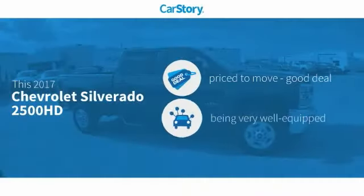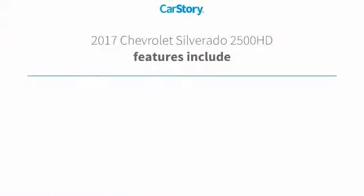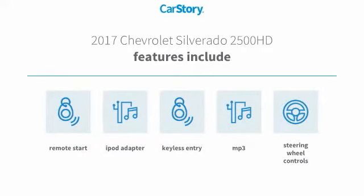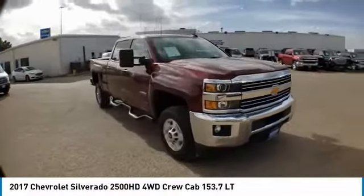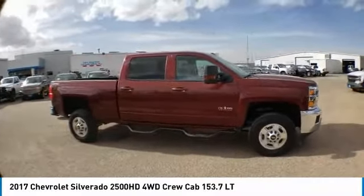Car Story research indicates this vehicle as being priced below the average market price. Loaded with features. Features also include keyless entry, remote start, iPod adapter, steering wheel controls, MP3. You are going to love the 2017 Silverado 2500 HD.